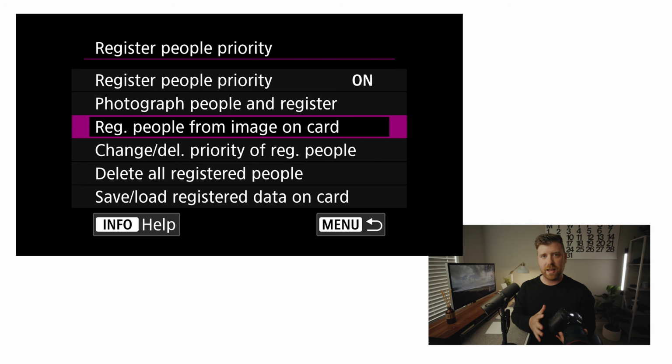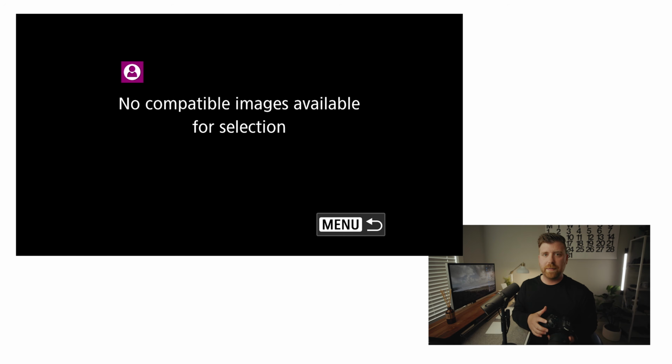You can also register people's faces from images on the memory card. Now, I will say I haven't been able to test this out practically. The photos that I've taken on the memory cards have said they didn't work. It worked a lot better to actually just photograph someone in real life or on a screen and then register faces that way. But apparently you can literally just grab a photo you've already taken and capture the face from that photo. I think the face just has to be a certain size and looking directly at the camera for it to be able to register.